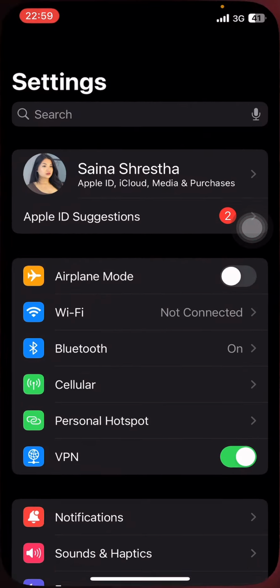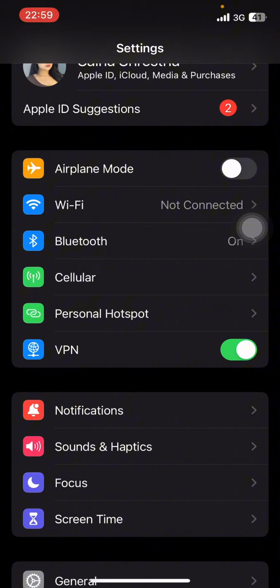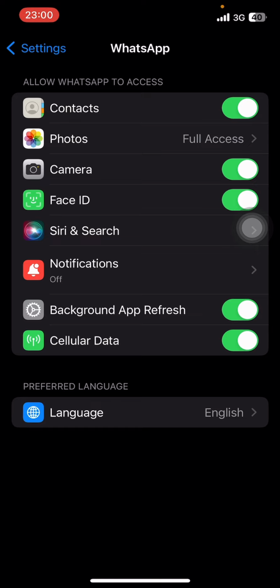First, check your internet connection. WhatsApp requires a stable internet connection to send and receive messages. Ensure you're connected to a strong Wi-Fi network or have a good mobile data signal. Another important step is to check if there are restrictions on data usage for WhatsApp. Go to settings, then data usage, and ensure WhatsApp is allowed to use both mobile data and Wi-Fi.